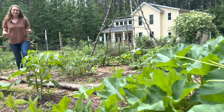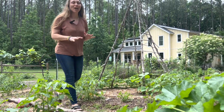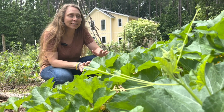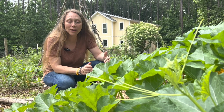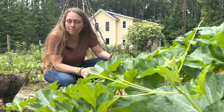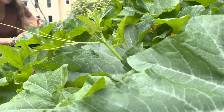Okay guys, this clump of volunteer squash has just exceeded any expectation that I had of, first of all, a volunteer. Second of all, a volunteer that popped up and then we had a freeze. And it is huge. It's taking over. Everywhere I look, I am seeing fruit on these plants.